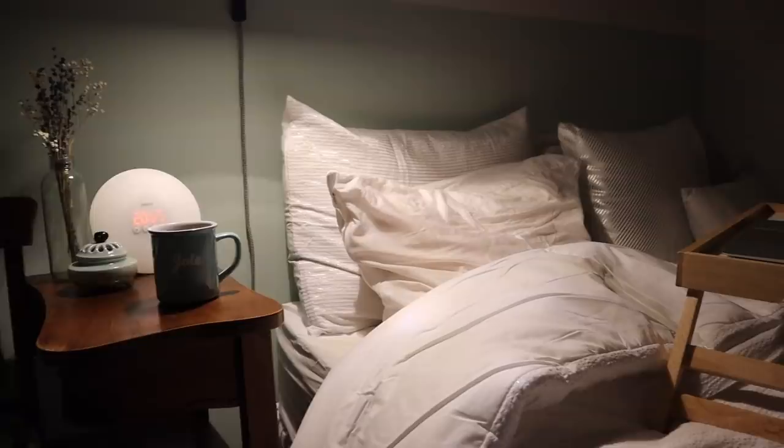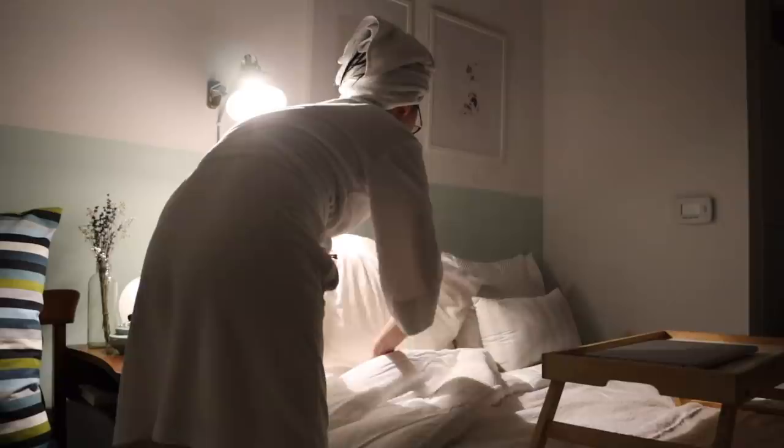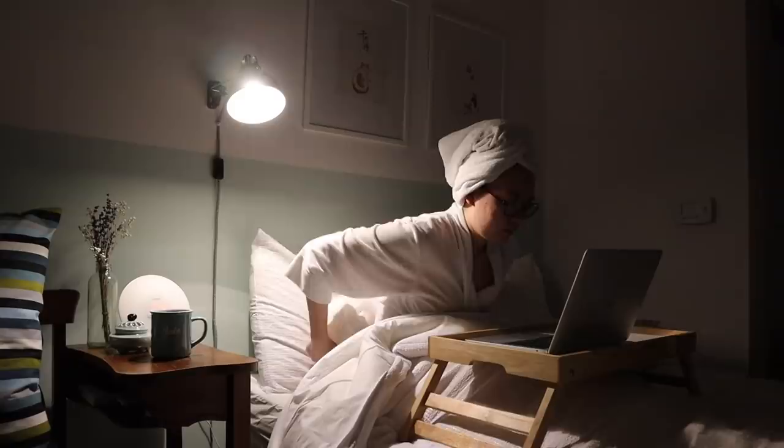That night, I enjoyed my new space for the first time by watching a movie in bed. The movie that I watched is called Wandering Earth. It's a pretty cool sci-fi movie set in the future where the Earth needs to travel away from the solar system.